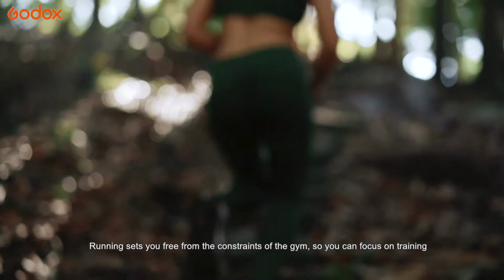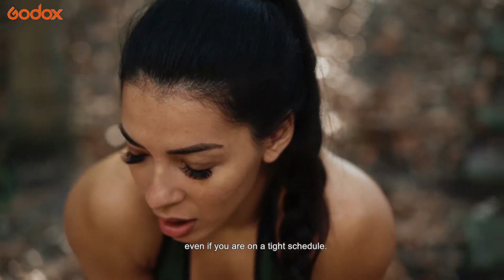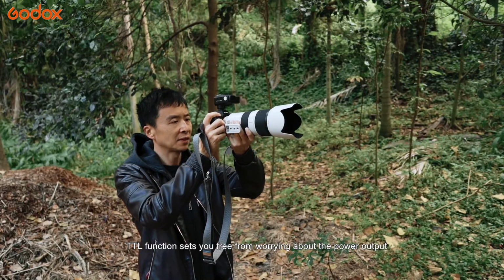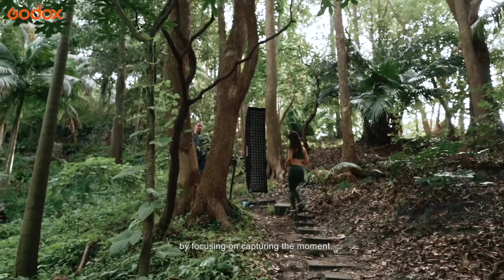Running sets you free from the constraints of the gym, so you can focus on training even if you're on a tight schedule. The TTL function sets you free from worrying about the power output, and it helps you to meet busy timelines by focusing on capturing the moment.